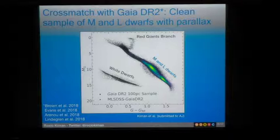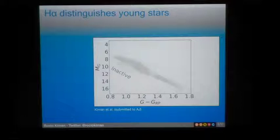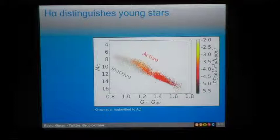So if I select all the stars that are inactive, I mentioned that we have the H alpha equivalent width, from which we can distinguish a method to separate them into inactive and active. This is the same color magnitude diagram showing only the inactive stars. If I plot on top of it the active stars with a color code of the luminosity of H alpha in the logarithm, where yellow is high magnetic activity and black is low magnetic activity, we can see that for earlier types or higher masses, the active stars are above the main sequence.